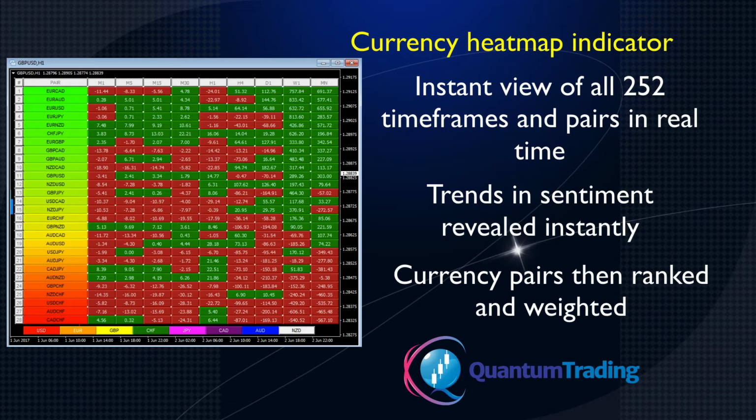So if the performance score for a pair is negative, then it is bearish, and each cell of the table is painted red. But if the score is positive, it appears green. And when viewed across the time frames, this then provides a real-time view as sentiment strengthens or weakens, with time then weighted accordingly to provide the ranking ladder on the left of the indicator, which reveals the current standings for strength and weakness dynamically.